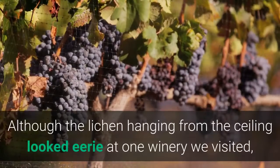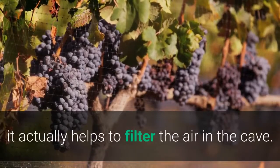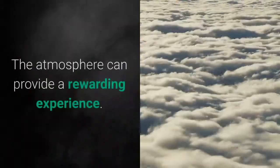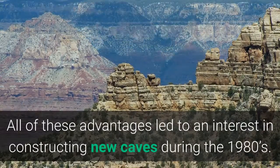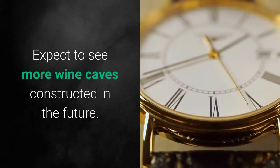Although the lichen hanging from the ceiling looked eerie at one winery we visited, it actually helps to filter the air in the cave. Some wine caves have an area that can be used for special events. The atmosphere can provide a rewarding experience. All of these advantages led to an interest in constructing new caves during the 1980s. Expect to see more wine caves constructed in the future.